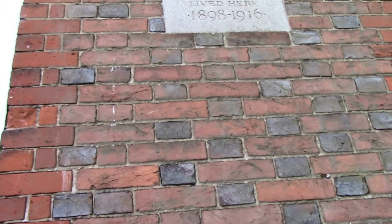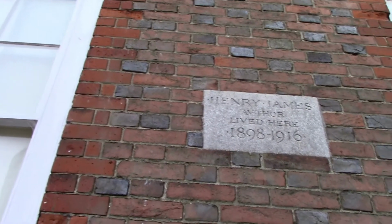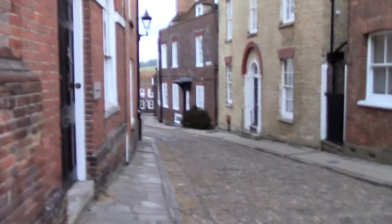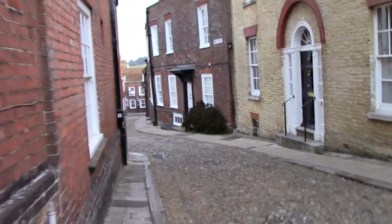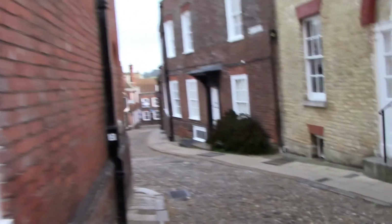But he actually lived here in Charles Lamb's house, and I wonder whether he moved there just so he could say, I've lived in the same house as Charles Lamb. You never know, do you?